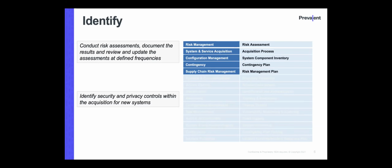Identifying security and privacy controls within the acquisition of new systems. So looking at the acquisition process here, the NIST framework sets out clear requirements for identifying security and, for that matter, privacy controls within the acquisition of new systems and solutions. So what are we talking about here in terms of security requirements?